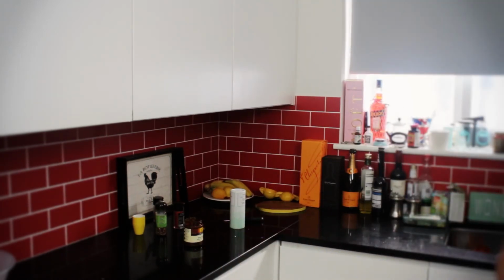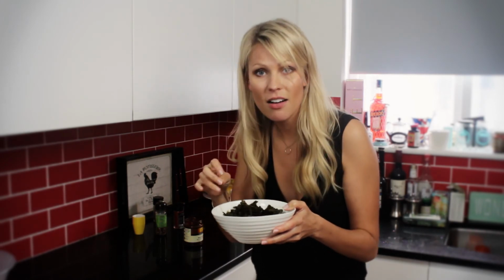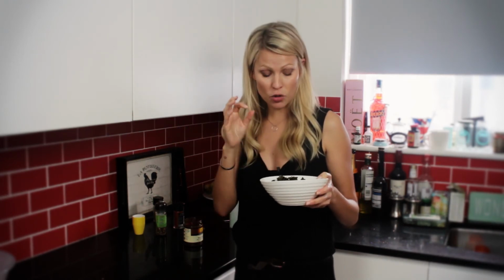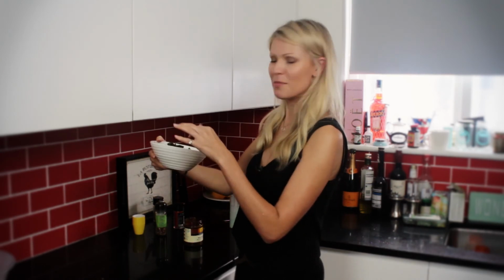And then, the finished result. Listen to this. Can you hear how crispy they are? And they taste absolutely delicious. They're so yummy. I love them. There's no other way I'd like to eat kale better than this. It's got coconut oil, paprika. There's nothing bad in here. And I would rather have a bowl of this than a packet of crisps. I really would. And it's very satisfying because I made them myself.